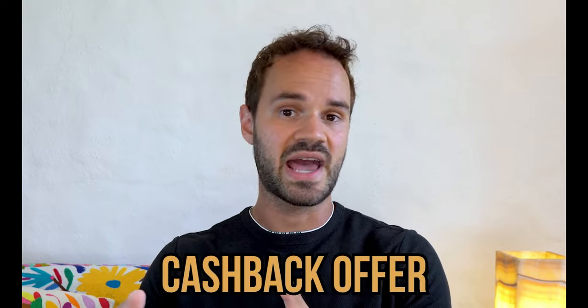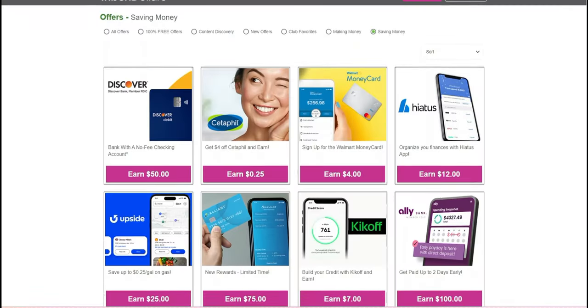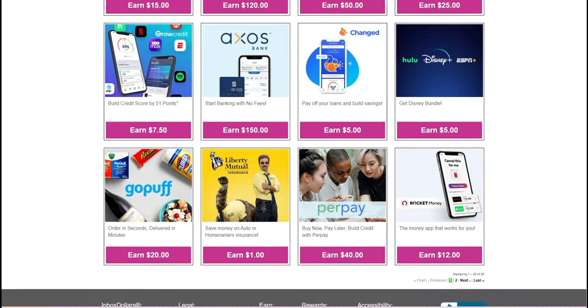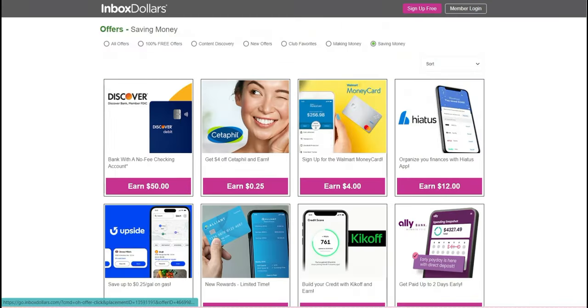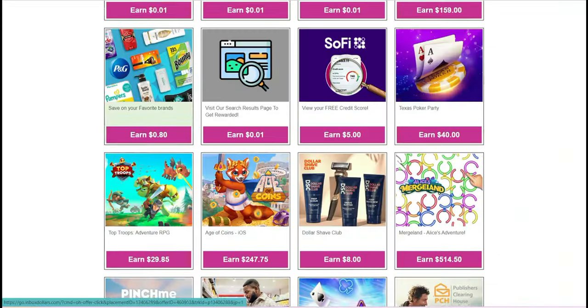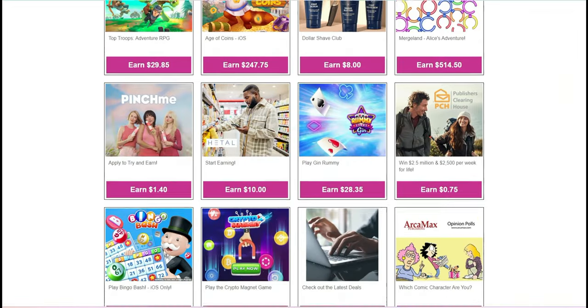But one thing I really do like about InboxDollars is that alongside its game section, it also has a very decent cashback offer section, which I want to cover next. And so again, this is basically a section where you can get paid real cash for trying out different products or services. And just looking through my account, there are some pretty cool ones. I found a neat one that is an 80 cents bonus for signing up for the P&G Good Everyday program, which is a nifty free coupons program I've actually signed up for myself.